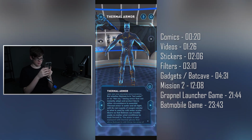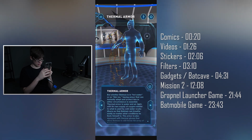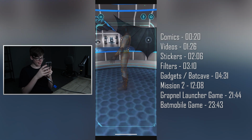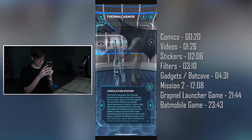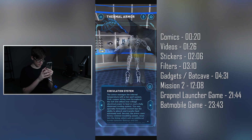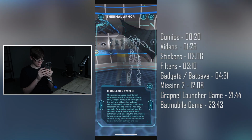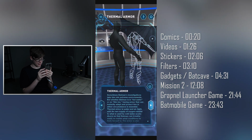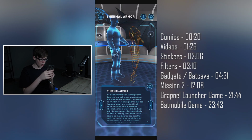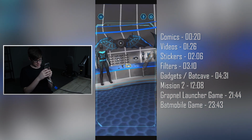Thermal armor is water and airtight, with its own supply of oxygen, similar to what is used by cold water scuba divers. So you can pop that out there so you can see it. You can take this bit out. The armor manages the internal temperature with a two-part system. First, copper wiring runs throughout the suit. How amazing is that? So you've got the circulation system, and then the thermal armor itself right here. It is so cool. And then we can pop that back there.